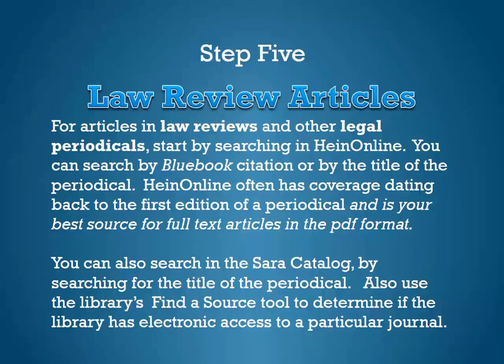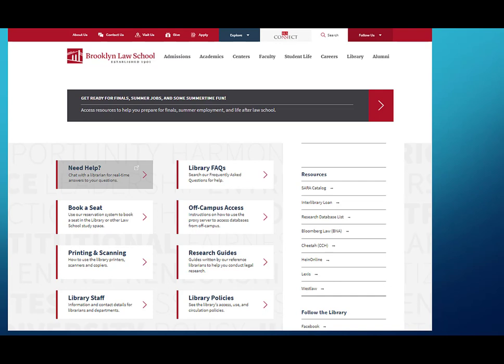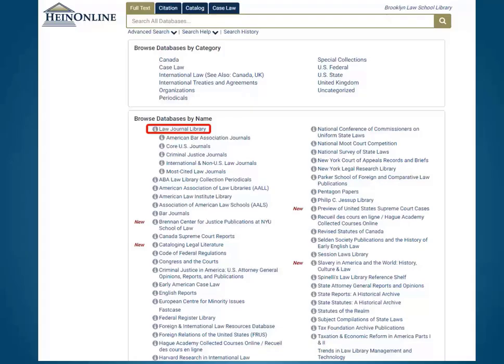Step 5 is to find the law review and other journal articles that are cited in your footnotes. Hein Online is a database with lots of amazing legal resources. For now, though, we're just going to focus on the Hein Journals database.